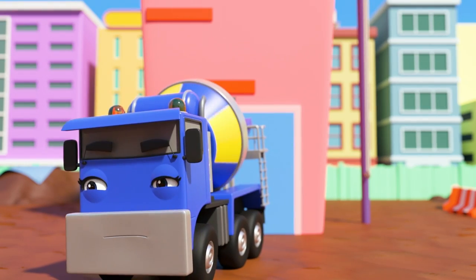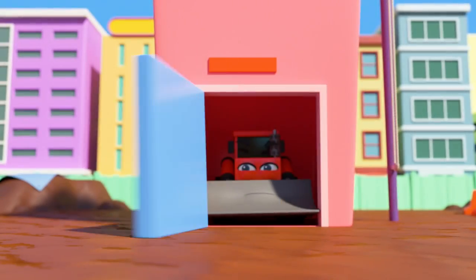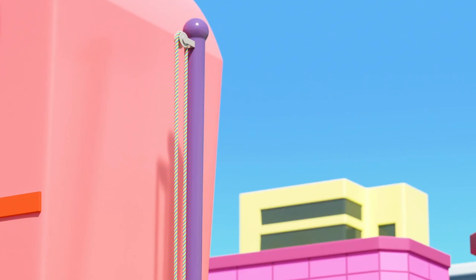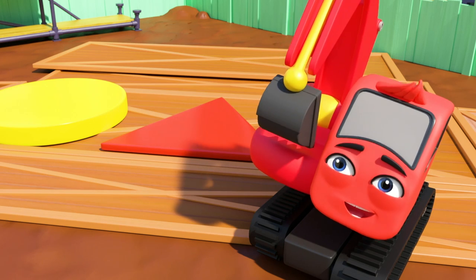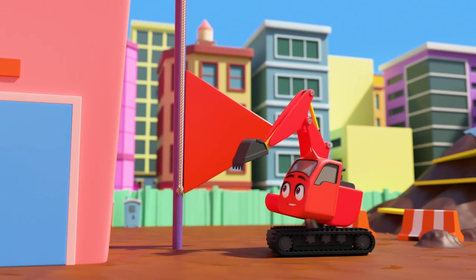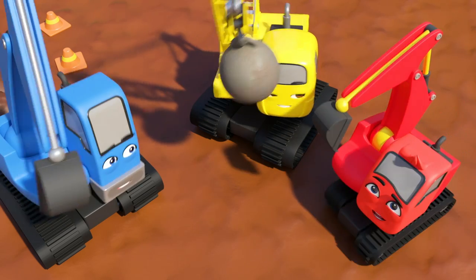Here comes CJ. A little cement. And it's a door. I don't think Dozer liked being shut inside. Now the red triangle. Where does that belong? Aha! At the top of the flagpole. Go on, Digley. Raise the flag. There. Well done, Digley.